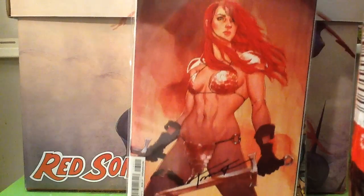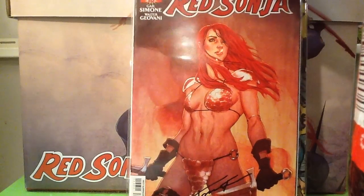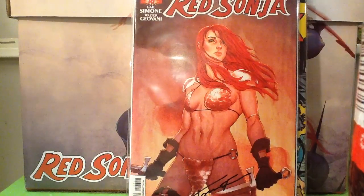And then the last signature that I got this year that I was happy to get was from one of my favorite artists, Jenny Frison. I got this book signed by her at Baltimore Comic-Con.